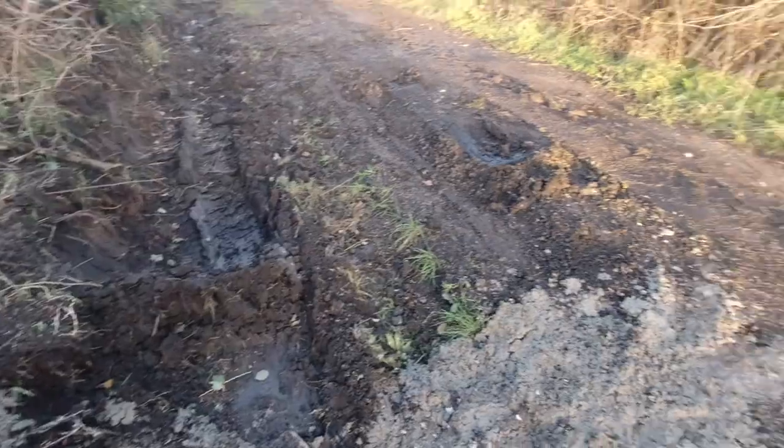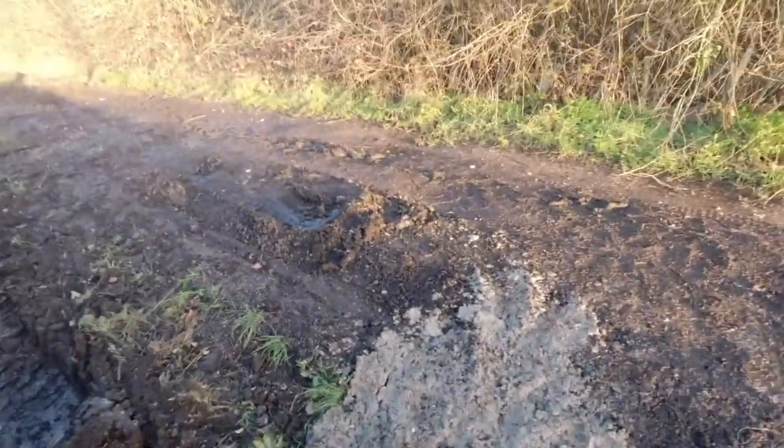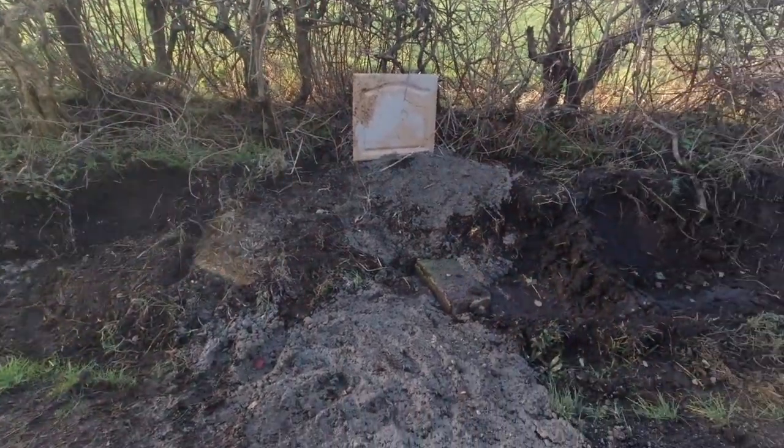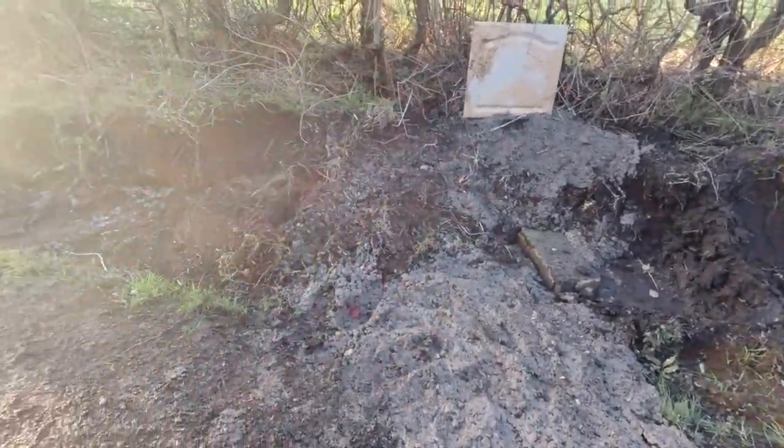That's concrete. The truck that was up here was a concrete wagon, because that wasn't concrete the other day, so he's obviously slopped out some of his concrete mix into the back.